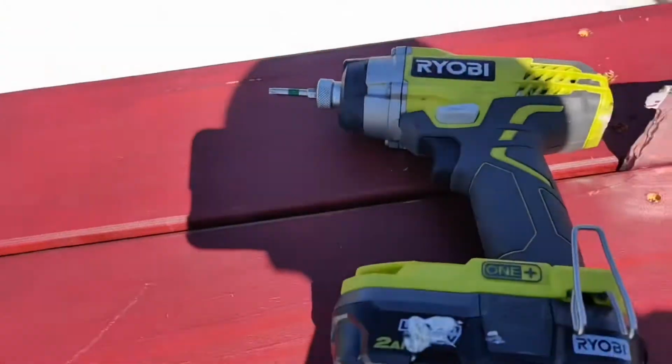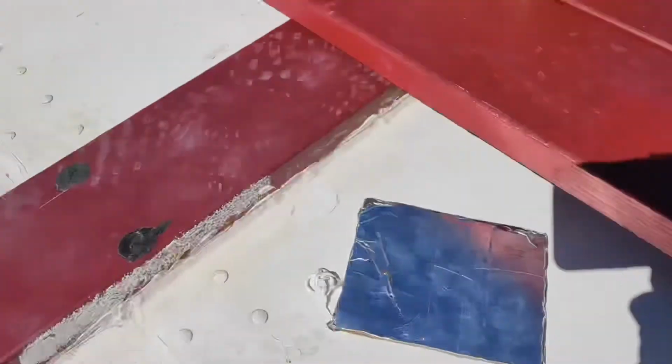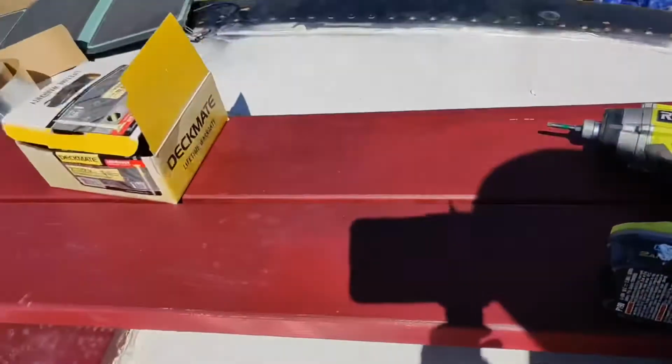So here's the first two. You can see the gap in between. The wind is picking up, but yeah, I'm going to keep doing the rest of it.